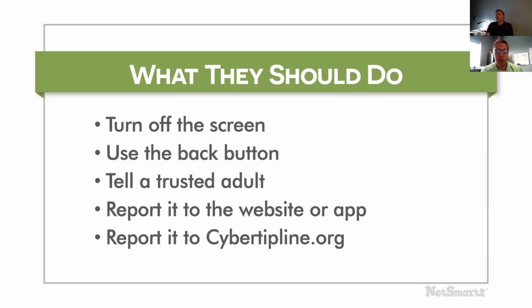If your kids do come across something that is inappropriate, or if they accidentally click on something, or someone sends them something, they can just turn off the screen. They're probably going to be accessing it on their phones. Every phone has a button that you click and it shuts the screen off. Hit the back button. If you're on the internet, you hit the back button, then just go back to whatever website you're looking at. And if the back button doesn't work for whatever reason, just close the browser. And at least they won't be looking at it anymore.